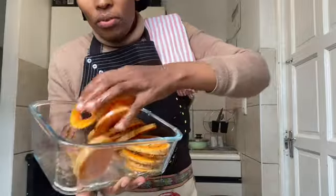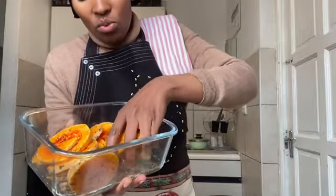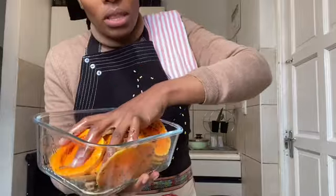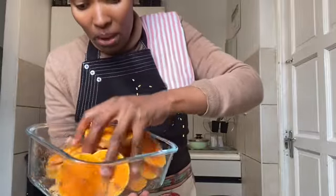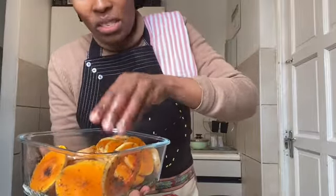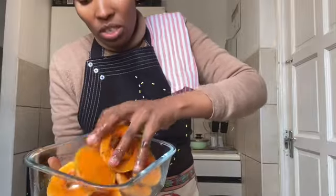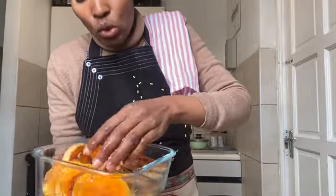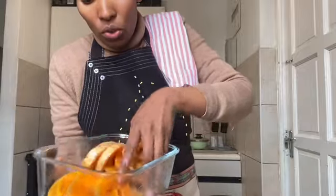I don't want to overcook it or over roast it. I just want it crunchy. I like it crunchy. Oh, the advantage of baking your vegetables, by the way, is that you are not losing any liquid, because when you steam vegetables, sometimes you don't get the right measurements for water. So that's why we end up losing a lot of nutrients.